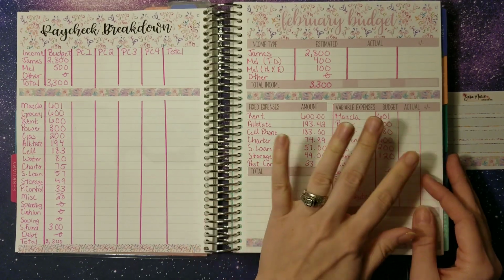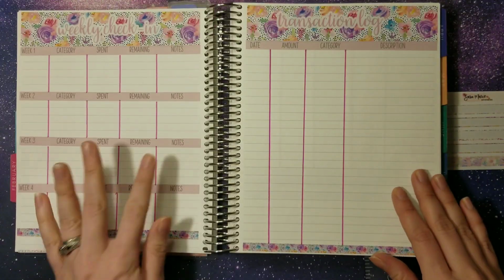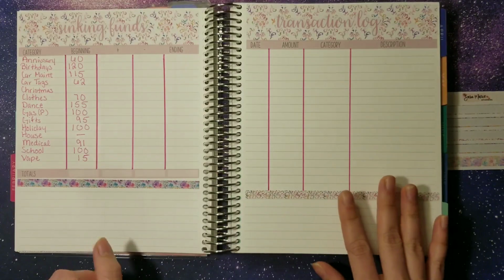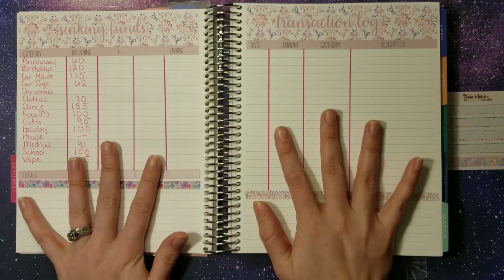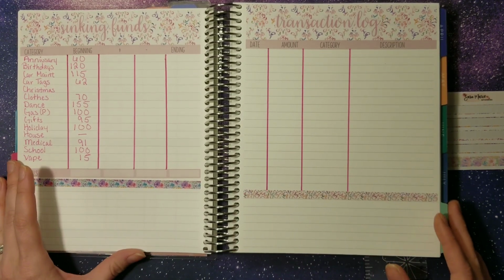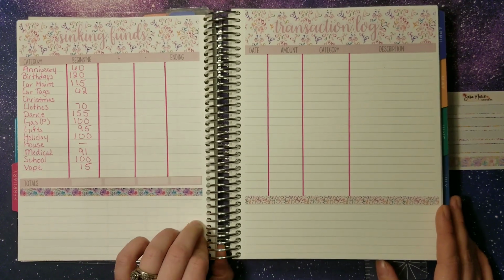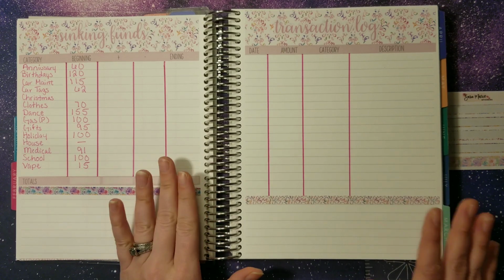All right. And we have it on our budget on this side, so that way I don't hit the coil. The next page, we have our weekly check-in and transaction log running here. And our last setup, we have sinking funds and a transaction log page for that. But now we have finished setting up our February budget. I am super excited to get started on February and see how much we are able to save and put towards debt and all good things.